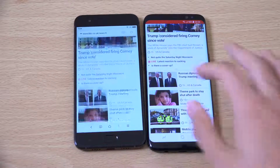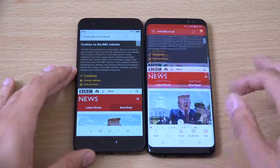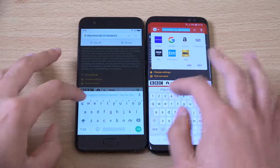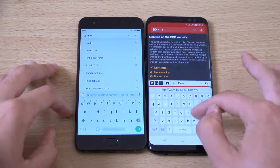I think the display is definitely nicer on the Samsung as well. It's still sticking with the IPS, which is getting a little bit outdated on the Xiaomi. Wish they'd gone with AMOLED overall, but maybe we'll see that on the next one.